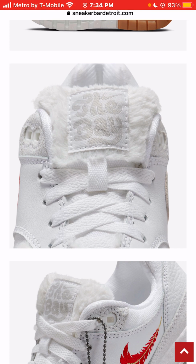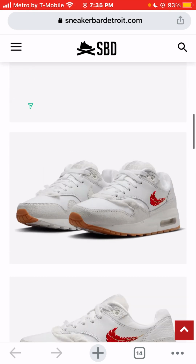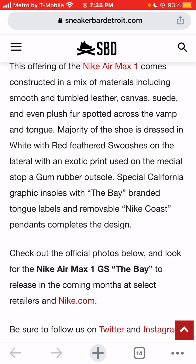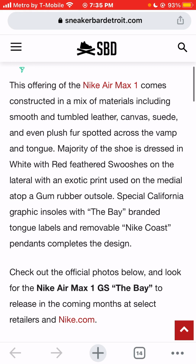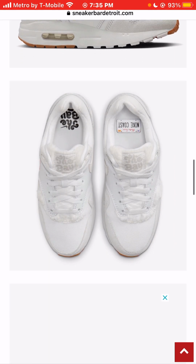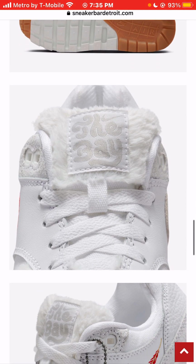What kind of fur did they call it? Let me see. Exotic midfoot, blah blah, even plush fur. I guess it's just plush fur. You could see the plush fur on the tongue. I think that's actually pretty dope. These are very, very dope sneakers. I really like that extra little bit of plush fur on the tongue.